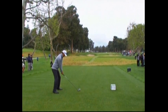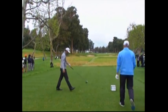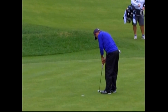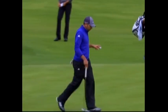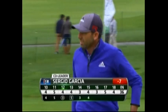James Hahn at the par 5. I can tell you Graham DeLaet did knock that putt in for his par back at 14, so he's 5 under. And James Hahn also up in the left-hand side. It'll be hard to get to the green from there. To 15. And Garcia rolls in the par putt. Shares the lead with Dustin Johnson.